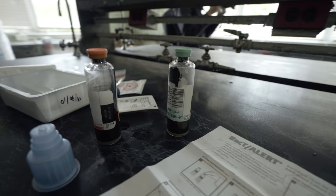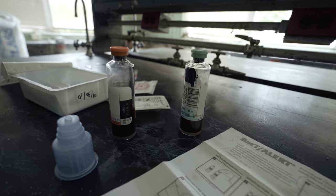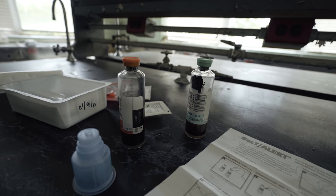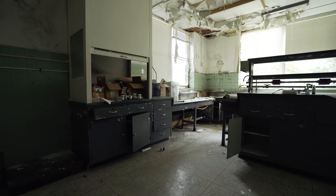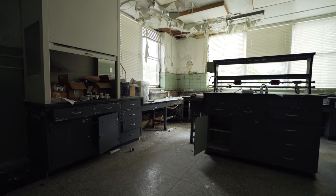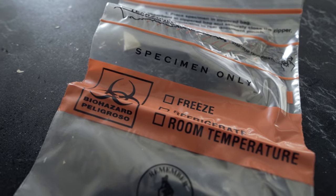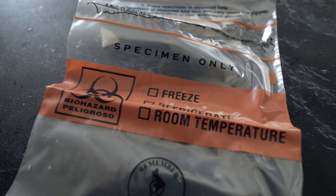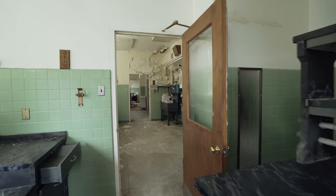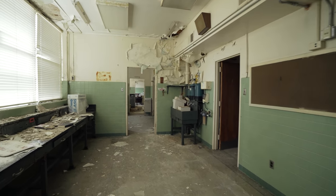What are these? Some chemicals? I have no idea how big this is. I'm just going to get an idea of how big this is, and then I'll come back and look at the details.